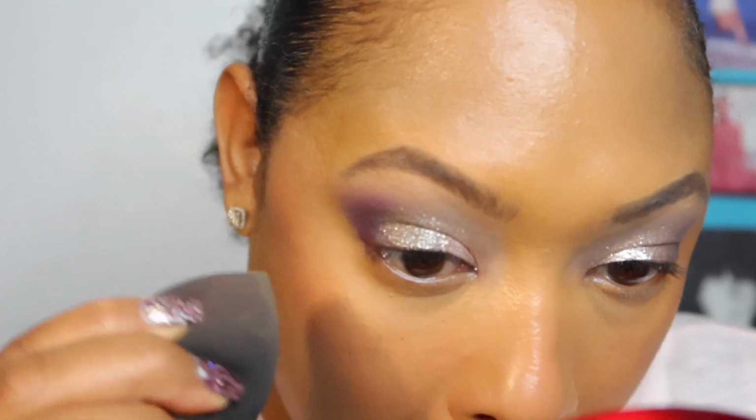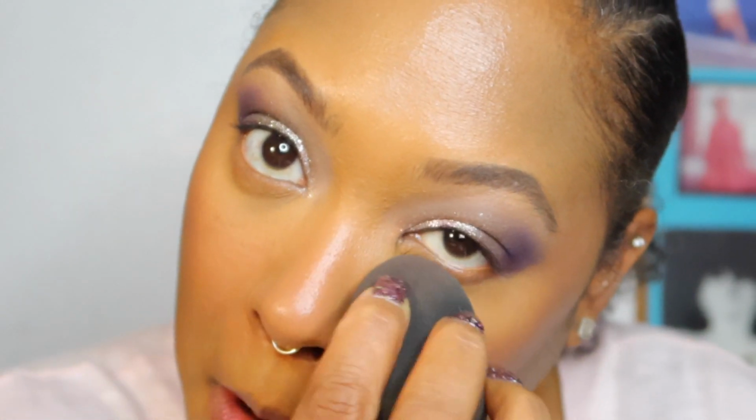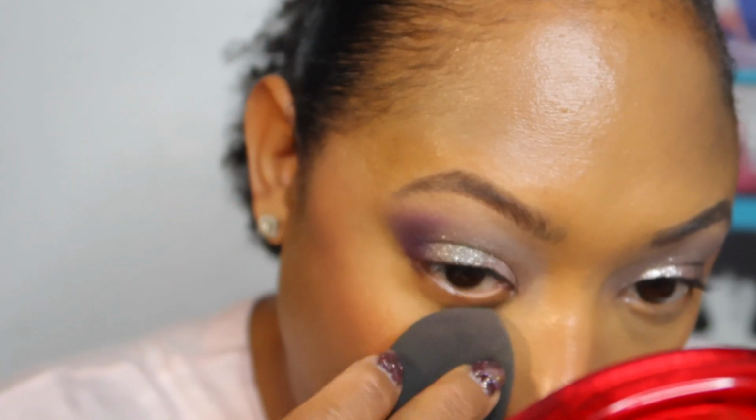I'm going to take a little bit of this powder. I'm going to press it on the back of my hand with the sponge. I'm going to press this in to set that. Yep, I like that. Obviously, I have to use it more. This is a first impression, but I really do like how my under eyes are looking.